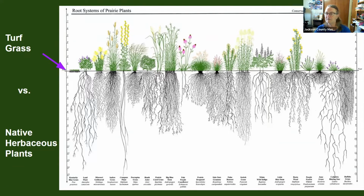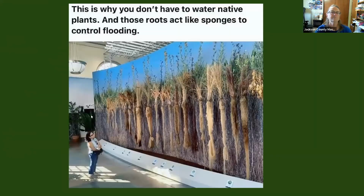Some of them are 15 or more feet long. When roots go down that deep, they help water go deeply into the soil. They are storing carbon in all of this root system. They are actually pulling carbon out of the air and putting it in the soil where it will stay for 1,000 years. Lawns will not do that for us. All of our native plants will. So, something to think about.